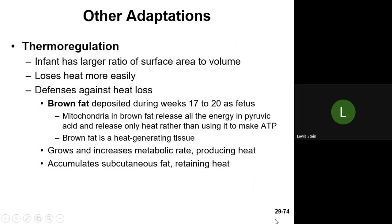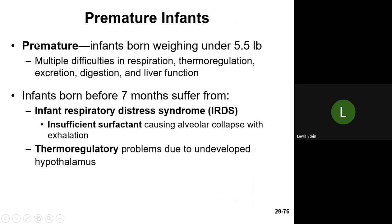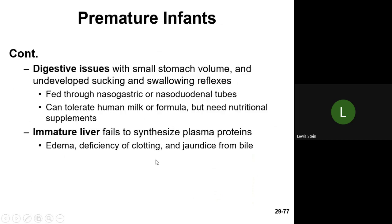Thermoregulation, the brown fat plays a role in that. Kidneys take a while. We'll get into that when we do the renal, because we look at the developmental aspect, and you're going to see this gradient called a countercurrent multiplier. It's not there at birth, which is why they urinate all the time. High rate of water loss, more fluid intake, so you can't concentrate their urine. That develops with time. Prematurity, that's the weight, so it's like weight for date, but that 5.5 pounds is really significant. And then we look at the failure of the surfactant with respiratory distress syndromes, so these are all problems that are attendant to prematurity.